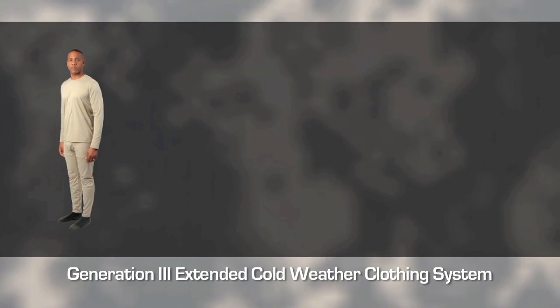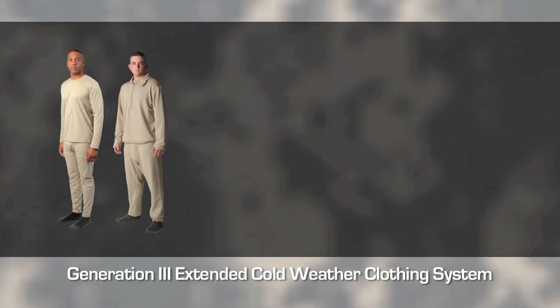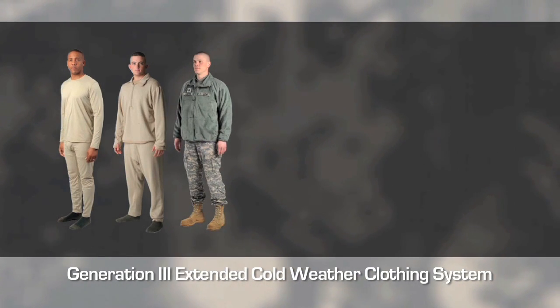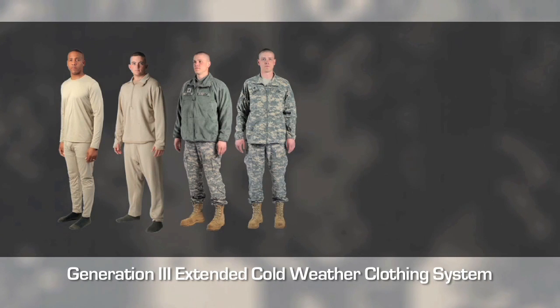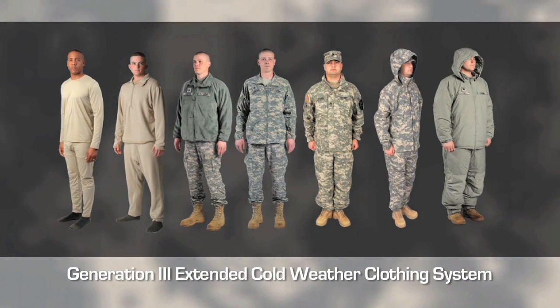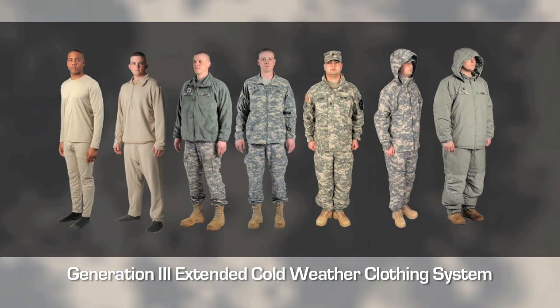The Generation 3 Extended Cold Weather Clothing System is comprised of 7 layers and 12 components to make up those 7 layers, from the silk weight underwear to the next higher weight underwear to layer 3, which is a fleece jacket, to layer 4, which is then an outer shell, all the way up to layer 7, which is what we call the loft layer, and that's what gets you to the -40 degrees Fahrenheit.